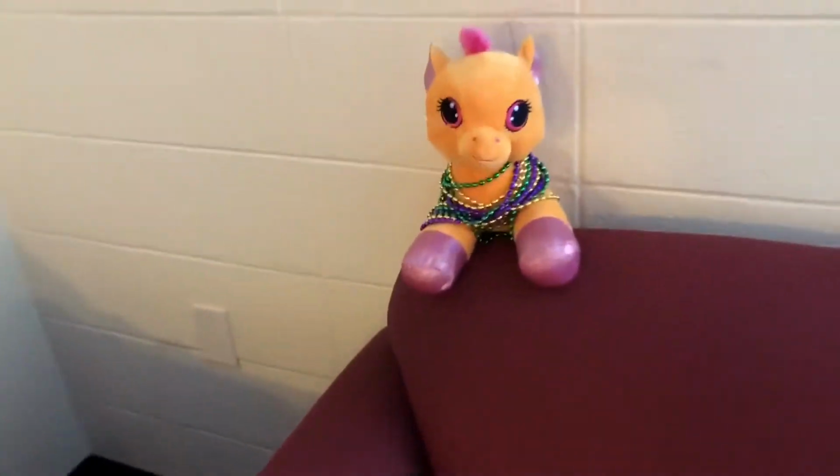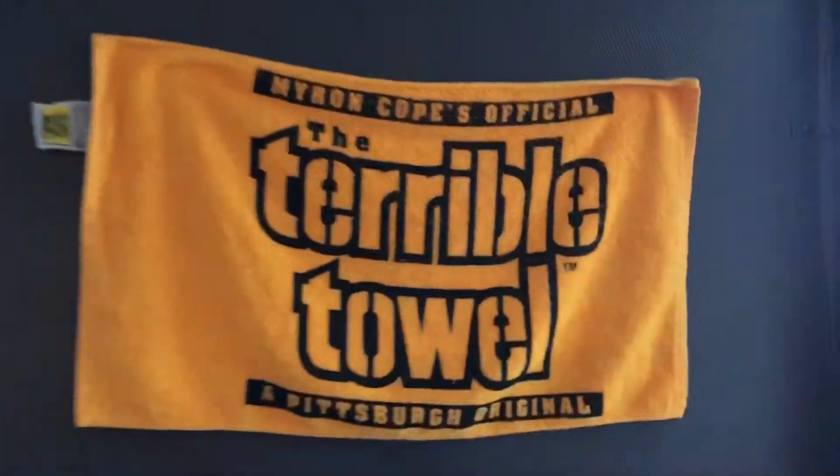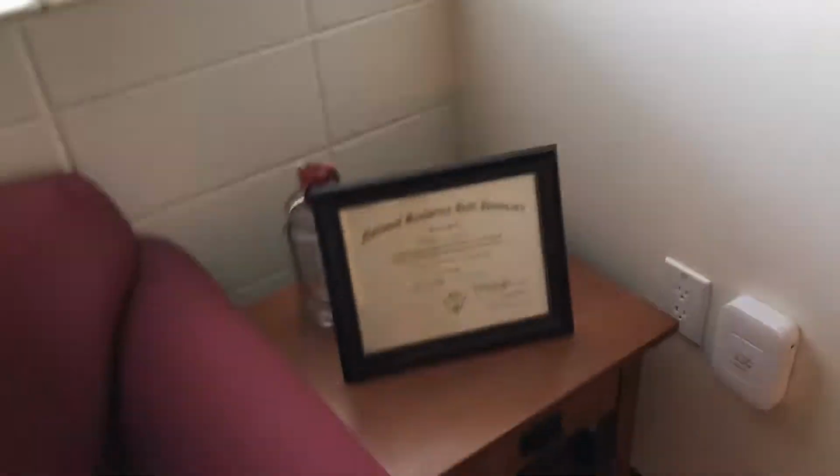This little unicorn, I forgot her name, but my friend gave it to me, so she stays right there. Have a blanket, a towel, go Pittsburgh, if y'all didn't know. And then my view is a little tragic. So I just have some pictures, nightstand. Then I need to add some pictures to that.